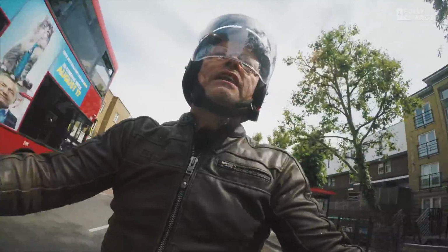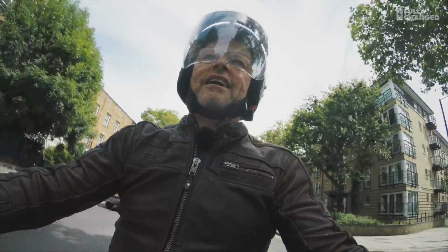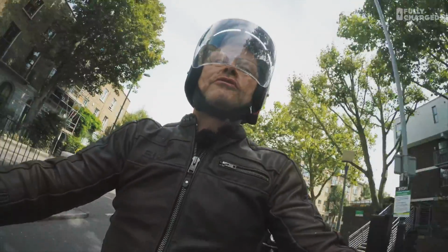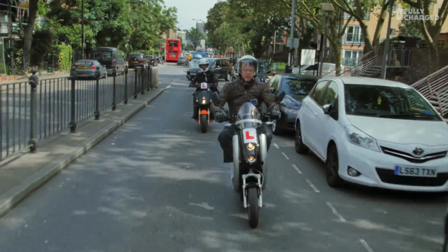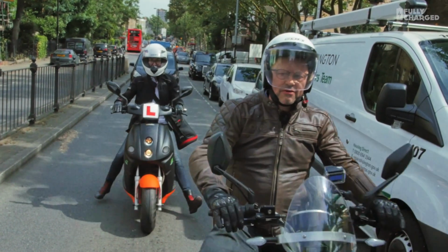So obviously, I have ridden this now for half a mile, and I'm getting used to it. It's taking some getting used to. Oh, now I was given very strict instructions about braking. 60-40, I think. I'm trying to do it right.